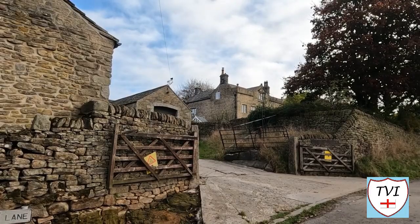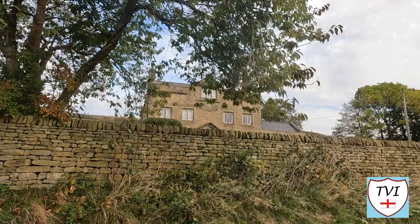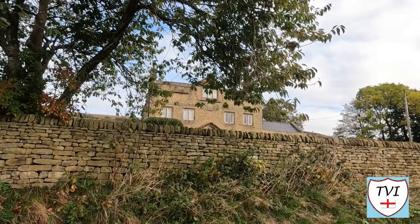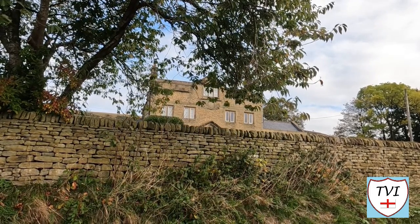Aston Hall is a 2-storey, 5-bay stone house with an attic and stone stacks. The date 1578 appears on the front, and most of the house dates from that period. Aston Hall is listed Grade 2, and it's a small Elizabethan manor house. It's the centrepiece of the much larger Aston Hall farm.